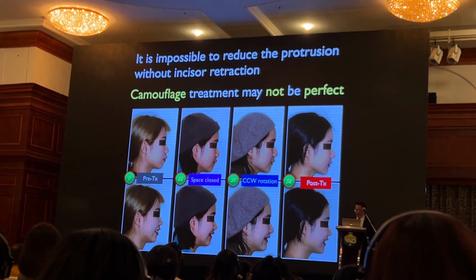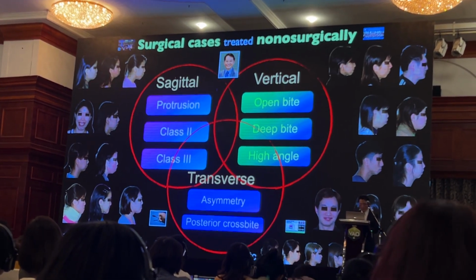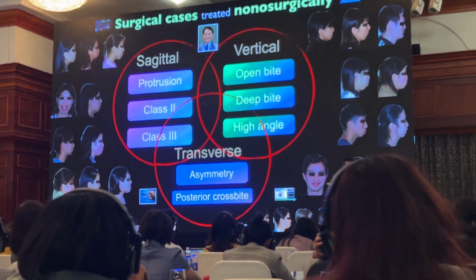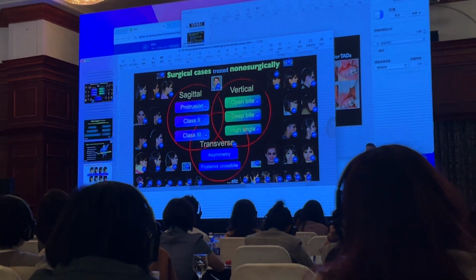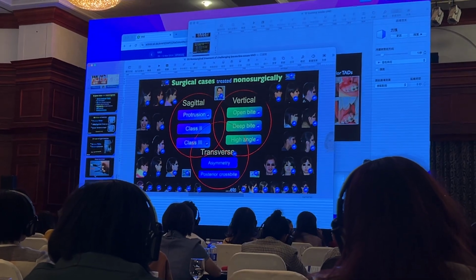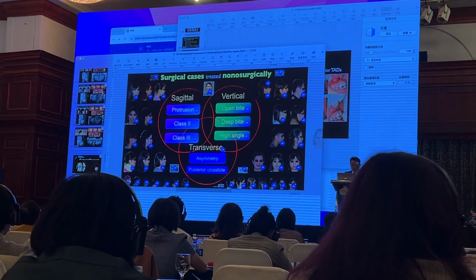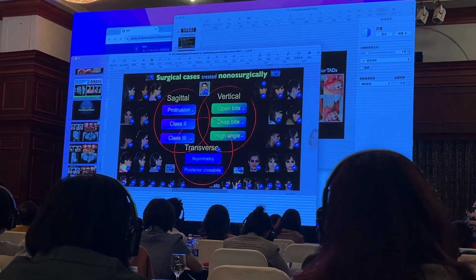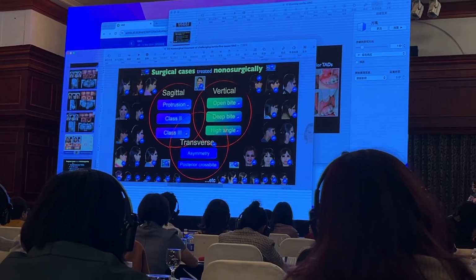So here, I like to show you some other cases. I like to show you the last case because it's a case that I will show to this kind of patient.